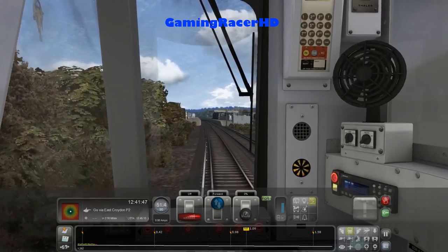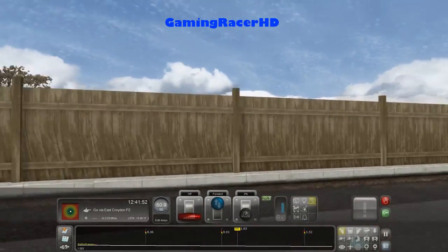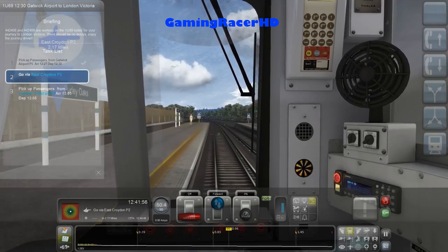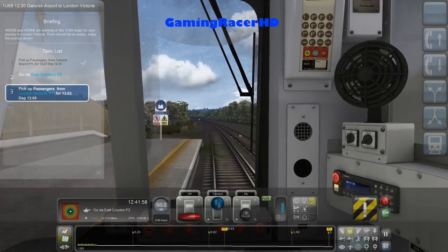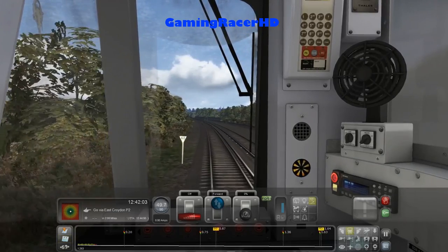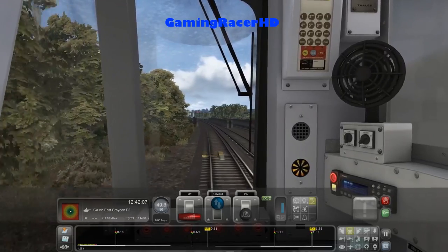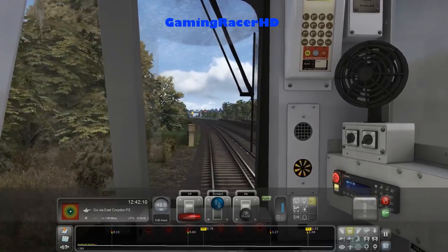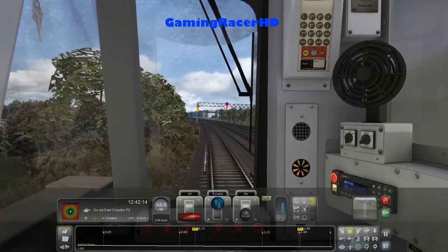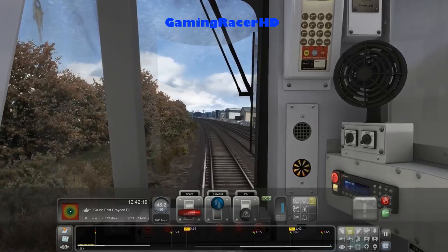There's no ETA for East Croydon, so this is Purley Oaks, yep. Next station would be South Croydon and East Croydon. But we do have an ETA for London Victoria, which is 13:03. Is that a red one for us? No, it should be yellow. Okay, it's green now, so I think we're good to go.